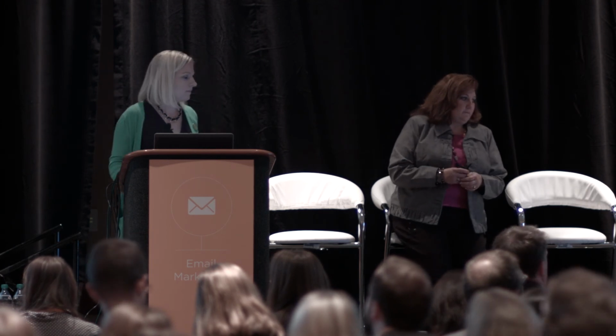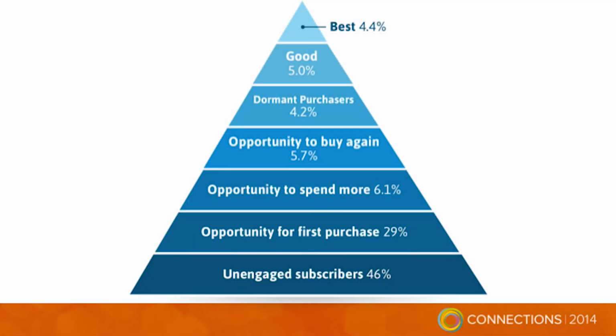Okay, so when we first started working with Lee, their segmentation strategy was primarily to send a women's version, a men's version, and a version for everyone whose gender we don't know. We think gender is important, but we wanted to make the segmentation more engagement-based rather than just profile-based.